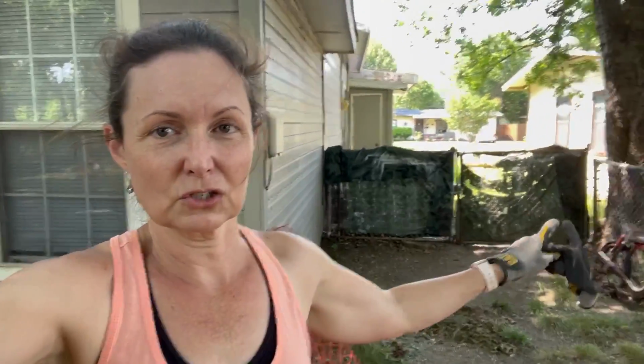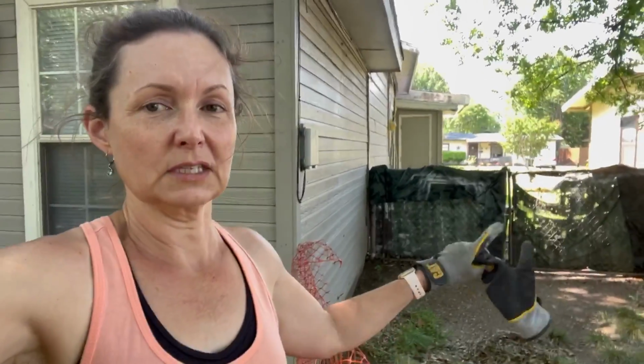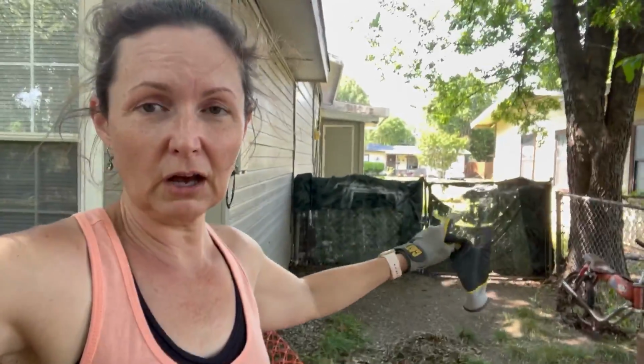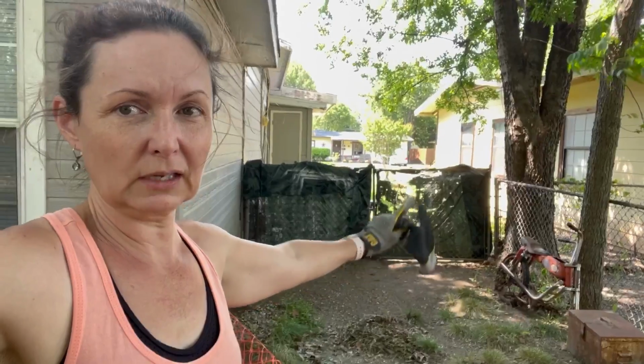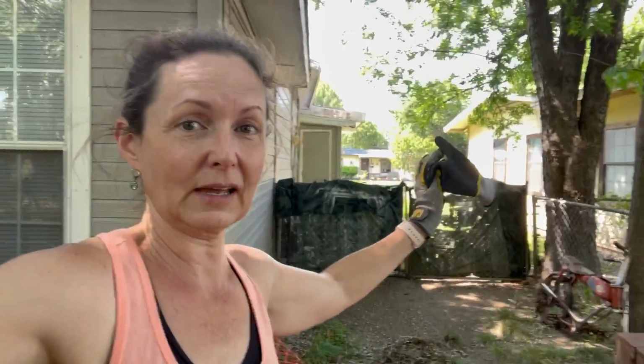And this tarp has completely deteriorated. I need to replace these, but I could probably just let it go now, take it off, because now the dogs can't get to the double gate. But before, they could get over here to this double gate and see everybody who walked and every little critter and squirrel and the cats.